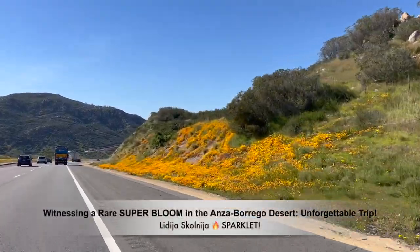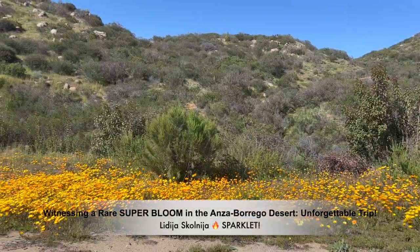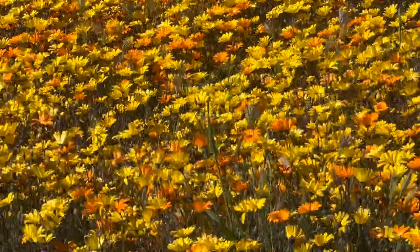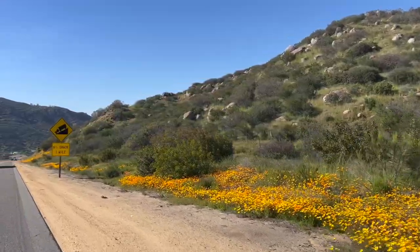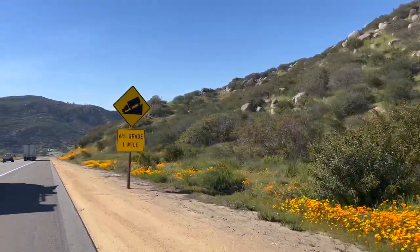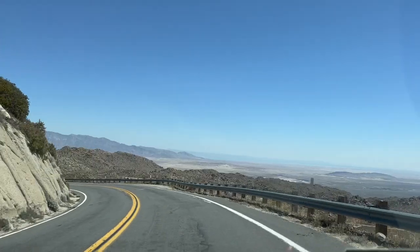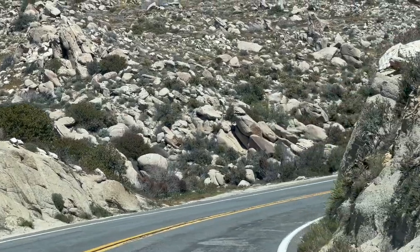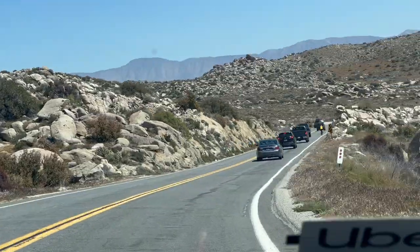Our trip to the Anza-Borrego Desert begins with a search for flowering meadows where we can see a real miracle of nature, super bloom. This phenomenon, when the desert blooms due to the abundance of flowers, can only be seen once every few years. We are lucky that this year was especially rich in rains and we can enjoy the incredible beauty of the desert.